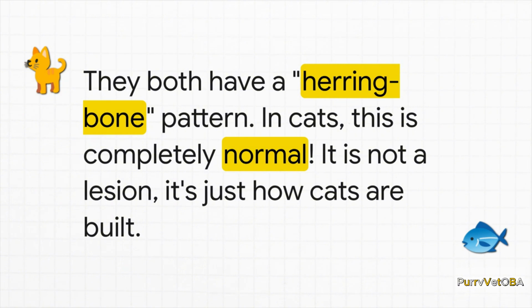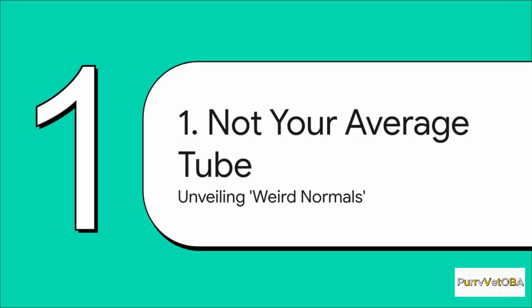You know, in cats, this beautiful, intricate design isn't a problem. It's not a sign of disease, it's just normal. It's how they're built. This is our very first clue that when it comes to biology, what we think of as normal isn't always what we're going to find. Which brings us right to our first section.